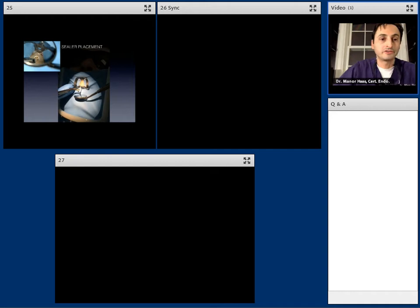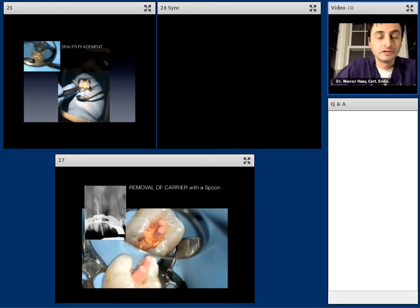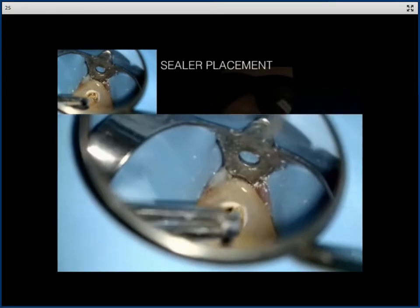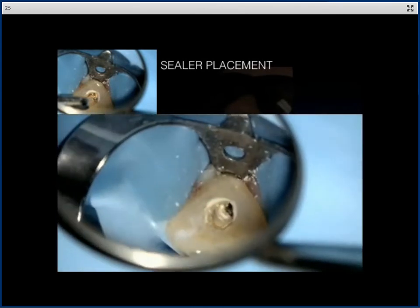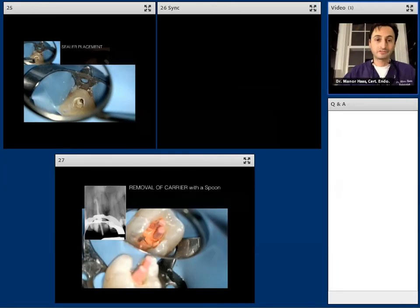And the first one is about, well, how much sealer do I place in there? You'll see in this video less than what you think. There you see in this video over here, very little, maybe the last 3-4 millimeters of the paper point. You put it almost to working length, and essentially I'm just brushing or painting the walls of the canal. So that's very, very simple.